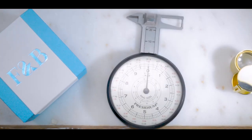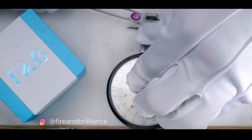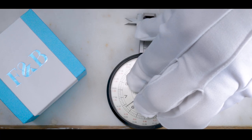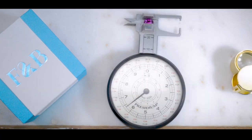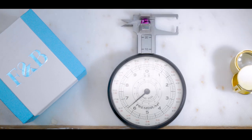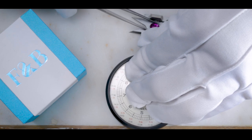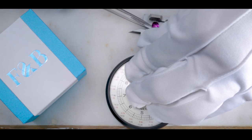So let me take out the natural pink sapphire and go ahead and measure that for you. All right, so let's measure the width first. It should be approximately 6 millimeters. It's actually a lot larger than 6 millimeters, about 6.4 in terms of the width. Let me measure the length.